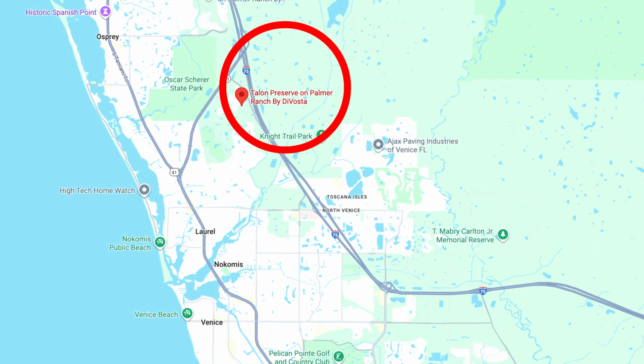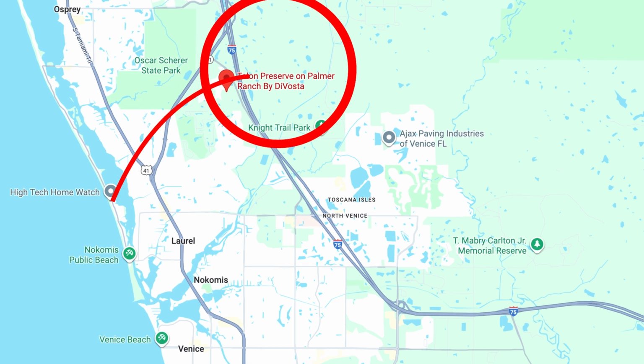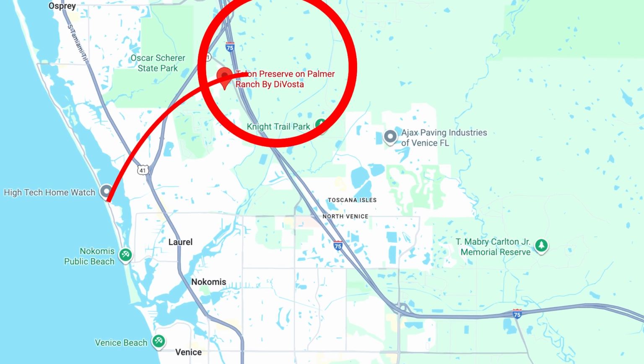Now, Talon Preserve is located a bit further south than any of the other communities on this list. Being on the intersection of Honore Avenue and State Road 681, Talon Preserve is perfectly nestled right in between Sarasota and Venice and is in the perfect location for avid beachgoers who are looking to have options.